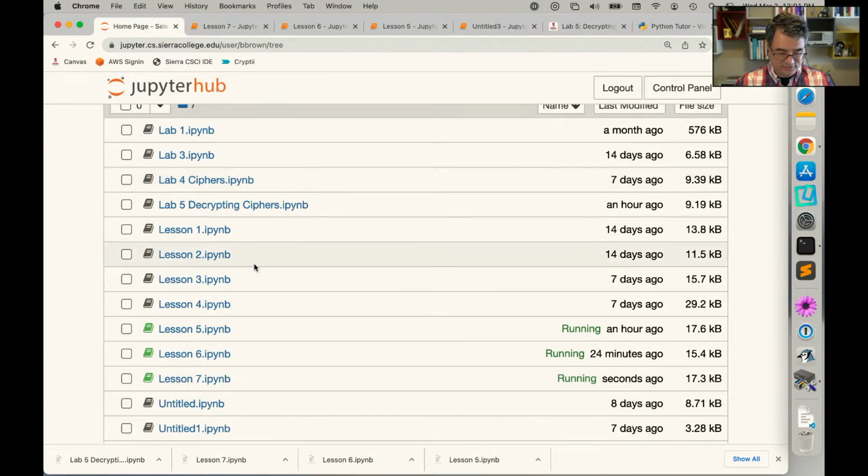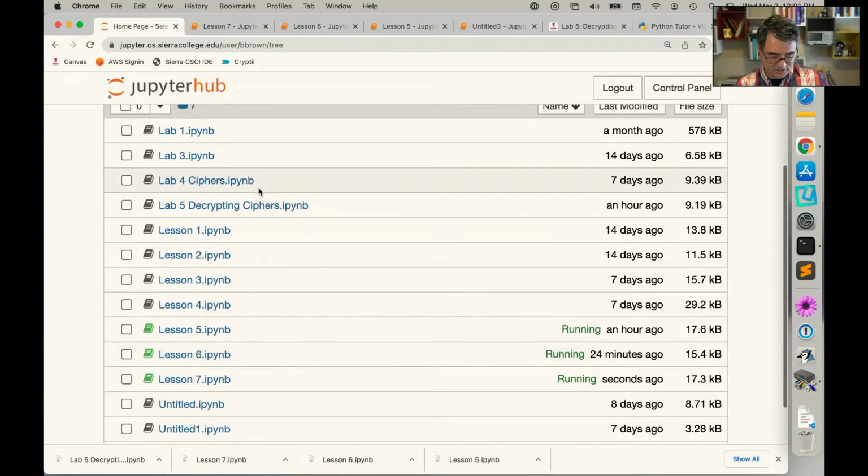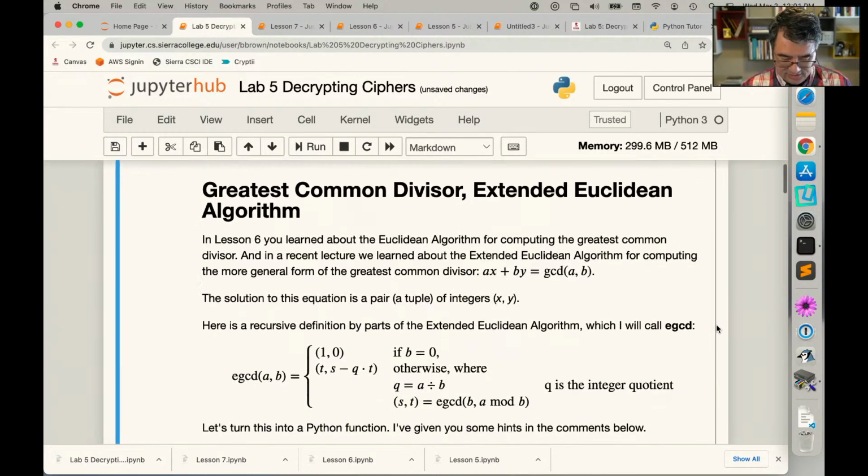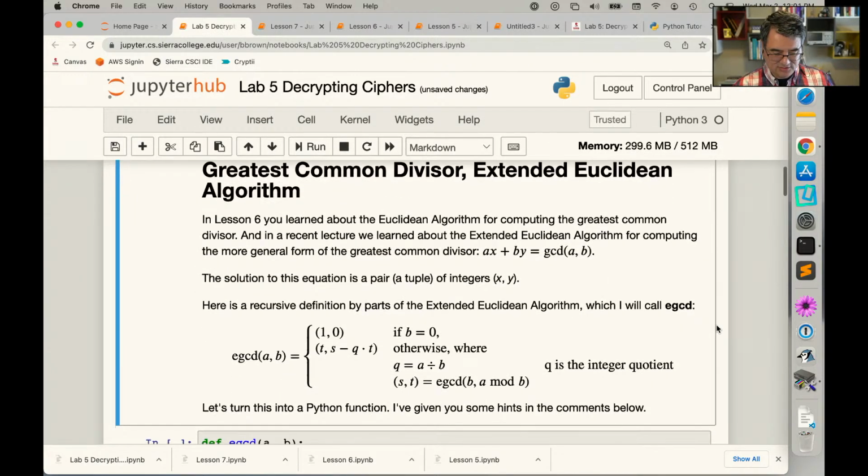Okay, so we're going to go over time a little bit, but I've got to quickly cover Lab 5, and this is the one that you actually turn in. So here is the extended Euclidean algorithm.